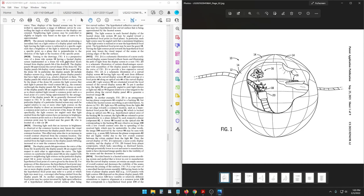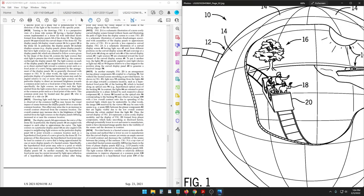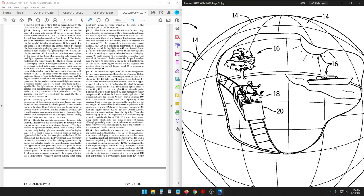Turning to the drawings, Figure 1 is a perspective view of a dome ride system, having a faceted display screen implemented as a dome with individual facets formed from display panels of the dome. Directing light, such as an increase in brightness is observed at the common location, may lessen the visual impact of seams. Oh. So if you get the light of the screens pointed right in their eyes, they won't see the seams.